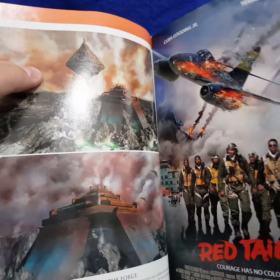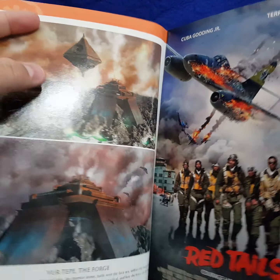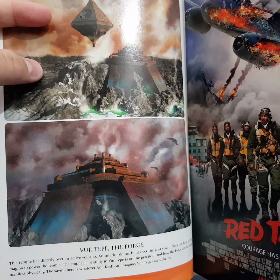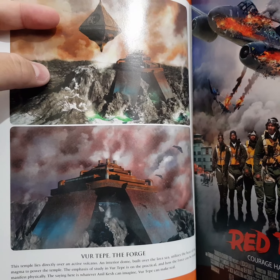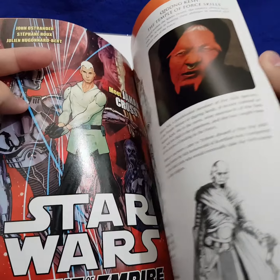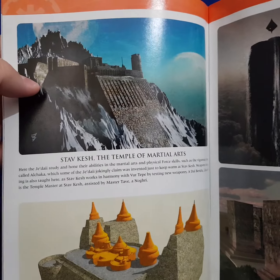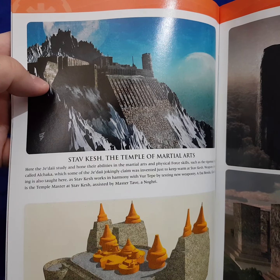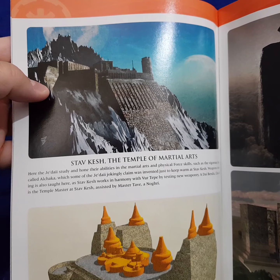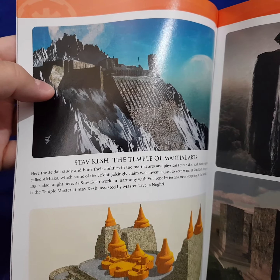So I was just looking through this handbook, and the closest I could find to a mountain, I think, is this one here, which is the Forge of Vur Tepe. Now, it could be this one here, which is Stav Kesh, the Temple of Martial Arts, which is probably more likely, because obviously Mando is into martial arts type of combat.